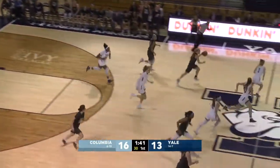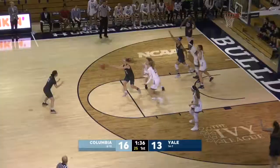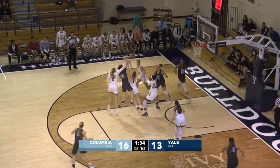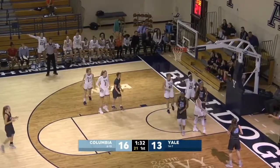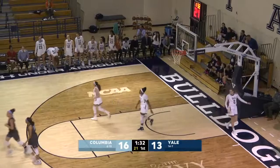Long rebound comes out to Casey. She pushes the pace with one foul. Back out to Markham. Lefty dribble down the lane. Little dump off inside, knocked around, and last touched by the Lions and Lillian Kennedy.